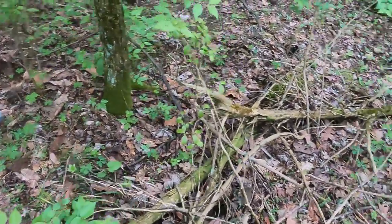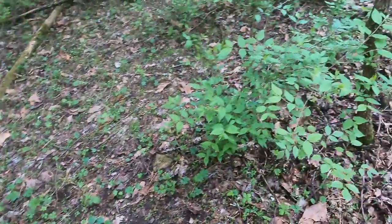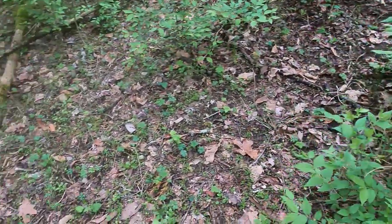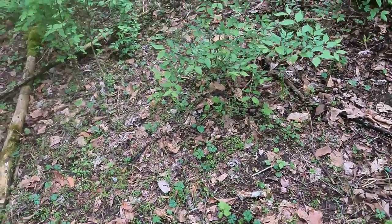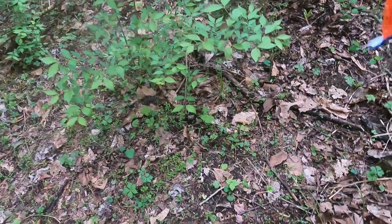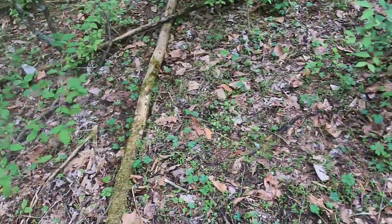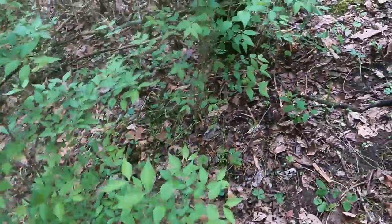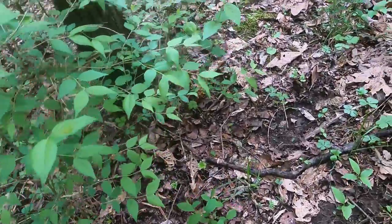And you're basically spreading the spores around to populate again. You know, as you walk, it's going to bounce, the spores are going to fall out. And that's basically how you hunt mushrooms.